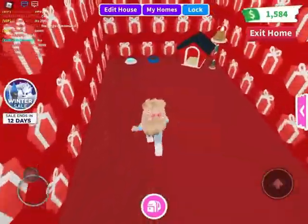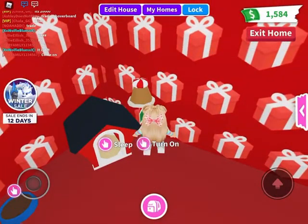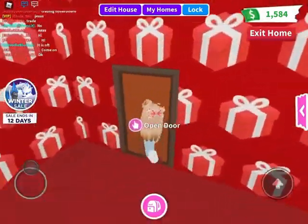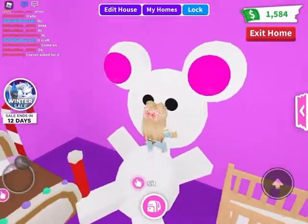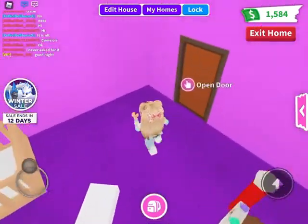Here's my pet room. I have some voodoo water balls and a sleepy. And a bed for the pets, a lamp if they need light. And then I also have this bedroom. It also has a lamp. My little cute mouse that my friend made for me. And a crib and a normal gingerbread bed.